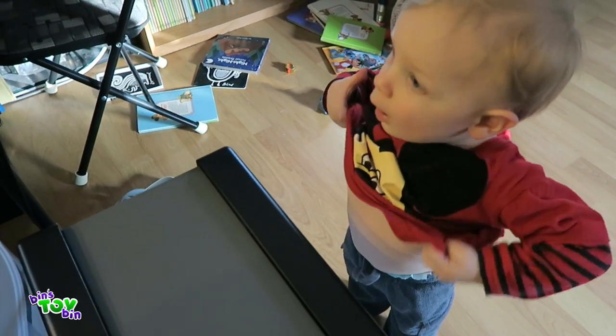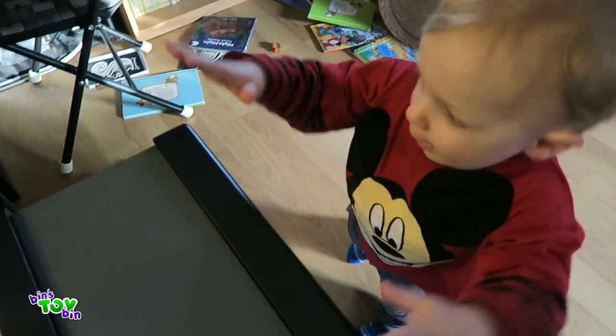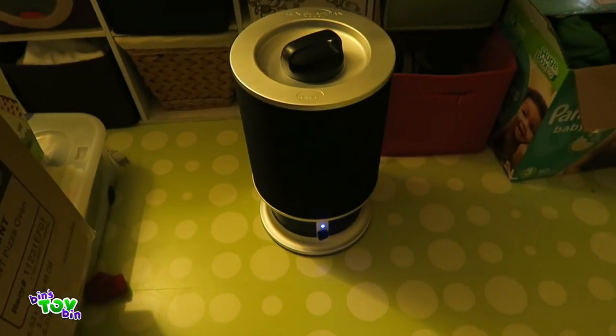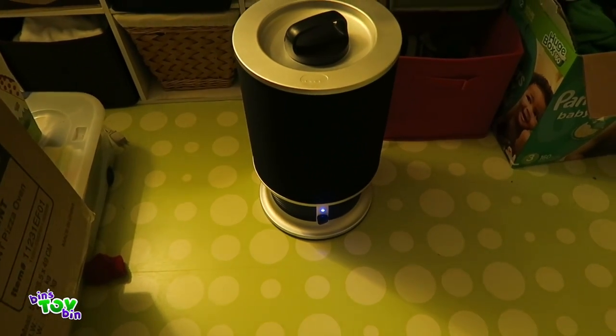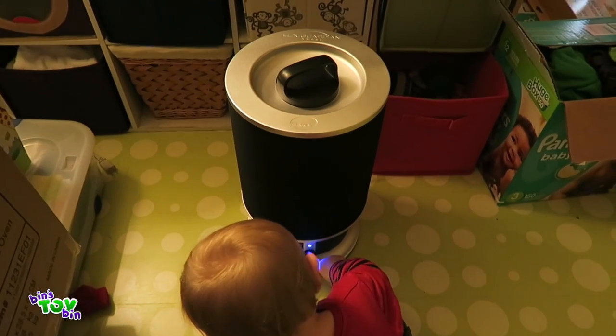Teagan's room. Let's go show off the one that's in your room. Let's go show off your air purifier. You going with that? And here's the one that's in Teagan's room. We're hoping this helps him sleep a little better.